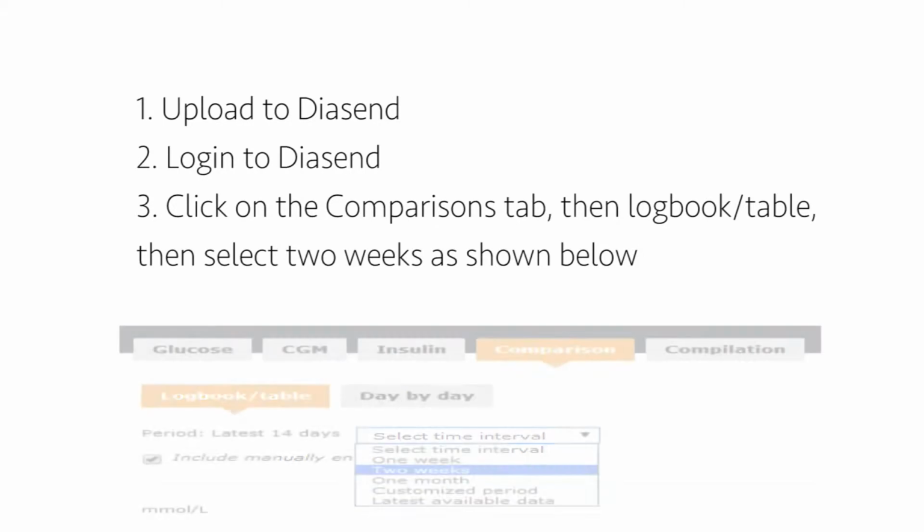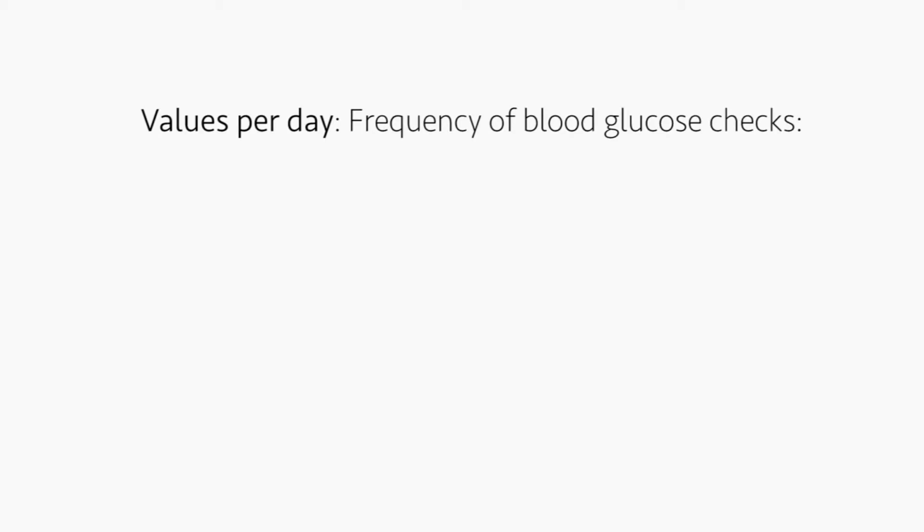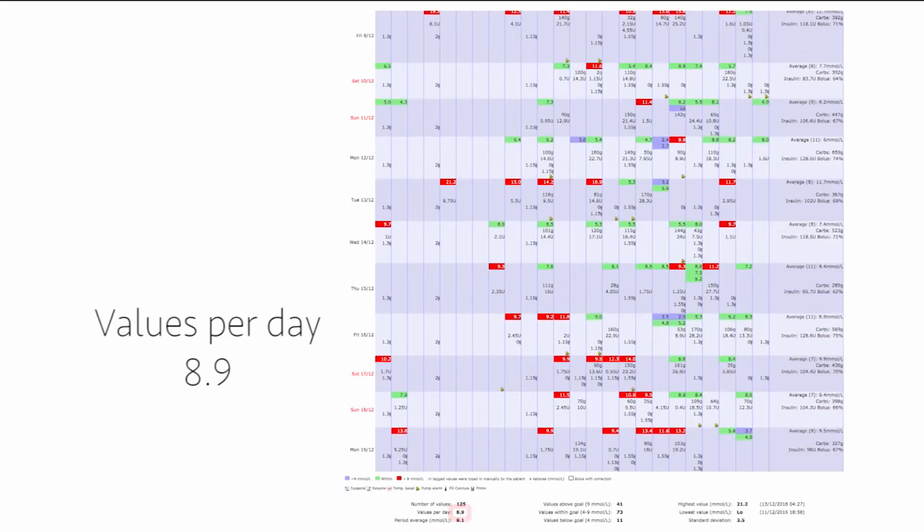To get your Diasend download, upload to Diasend, log into Diasend, click on the Comparisons tab, then the Logbook tab, then select the last 2 weeks. Research has shown that people with type 1 diabetes who do 5 to 10 finger pricks per day have more in-target blood glucose levels and better control over their diabetes. The download you are looking at here shows that there are 8.9 blood glucose values per day, which is ideal.